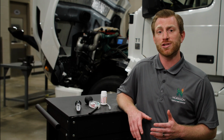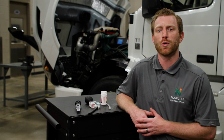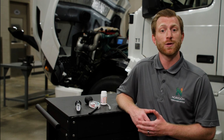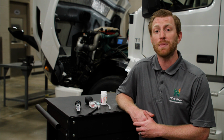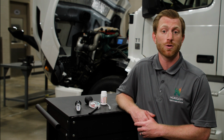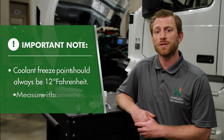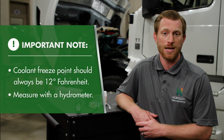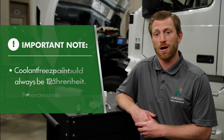Another factor technicians should consider is the freezing point of the coolant and the diesel exhaust fluid. Technicians should know each fluid's standard freeze temperature and compare that to the temperature of where the vehicle is stored. It's important to note that the coolant's freeze point should always be 12 degrees Fahrenheit and can be measured with a hydrometer. By regularly testing your fluids and noting the shelf life and purchase date, you can help to ensure your vehicle's engine runs properly and minimize downtime.